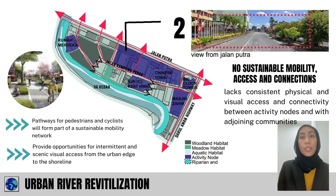Insufficient riparian vegetation along an urban river results in the loss of important ecological functions such as stabilizing the riverbank. The second site issue is unsustainable mobility, access, and connections, such as the lack of consistent physical and visual access and connectivity between activity nodes and the adjoining community. Let's have a look at the analysis map. There are 5 activity nodes that have been identified.